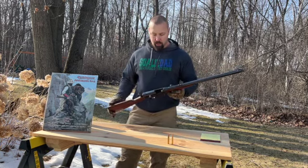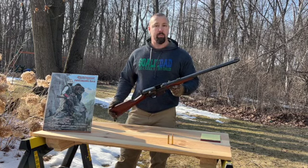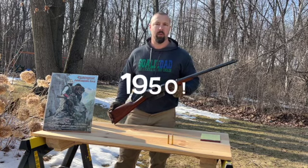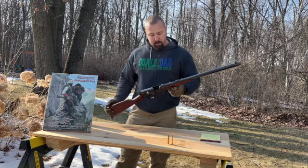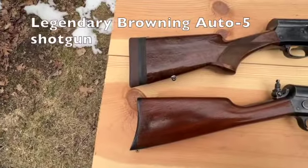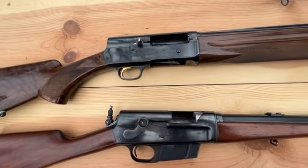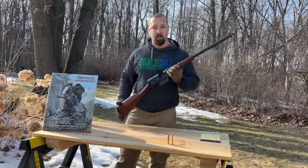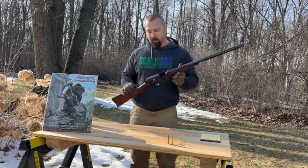This was manufactured by Remington between 1906 and 1931 for its initial production. After that, it morphed into the Model 81, and that went on into production until the 1950s. This might look familiar to you. Yep, this is definitely a humpback. So no, Remington did not violate the patent from John Browning. They actually were licensed the patent from John Browning to manufacture this rifle. John Browning patented this in 1900, and the first production went in 1906.